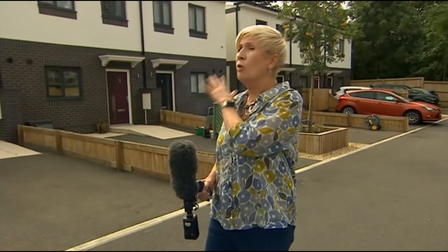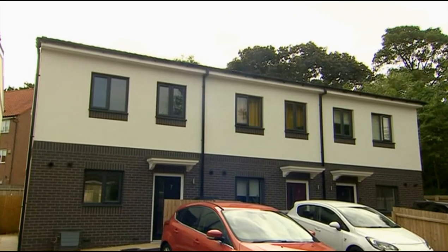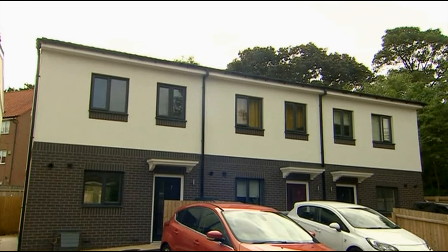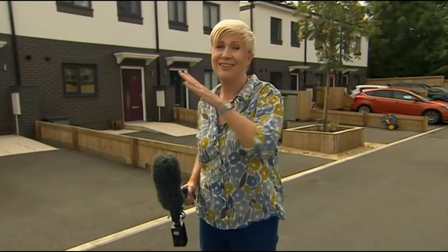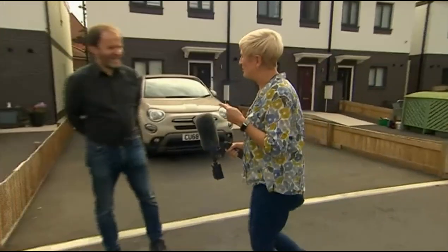Well, I'm in Fernwood Village, about 2 miles outside Newark, and behind me are 9 of these modular three-bedroom homes that were finished early last year, and they cost about £180,000, but they're incredibly energy efficient. They were put in and assembled in 5 days. Well, with me to explain how that happened is Martin Valentine from Positive Homes.